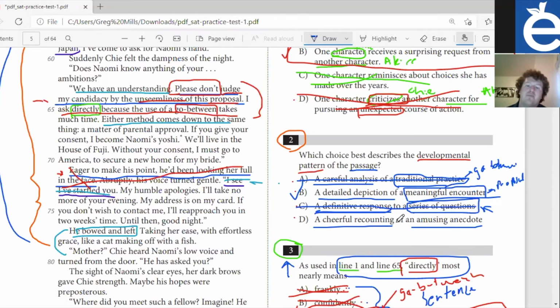Looking at D, a cheerful recounting of an amusing anecdote. Anecdote here usually means a brief story, a small event. A marriage proposal is not usually described as an anecdote. Cheerful also, while this story isn't particularly morose or sad, I wouldn't describe it as cheerful. So we can eliminate D as well. So B would be our correct answer for number 2.